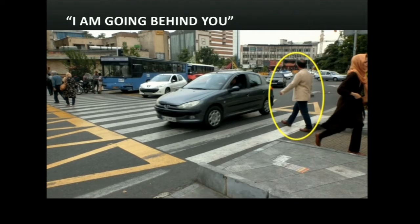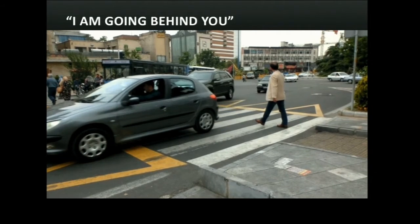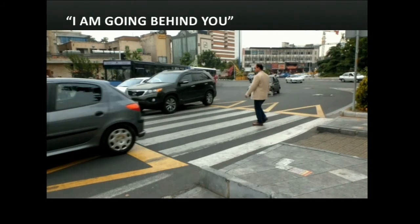Now, see here, he's using his hand. He's just sort of indicating that he's going behind this car. Proceeding. And he's just slowing down very slightly.